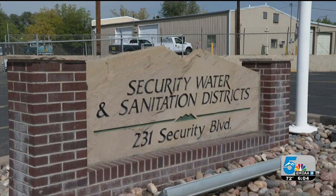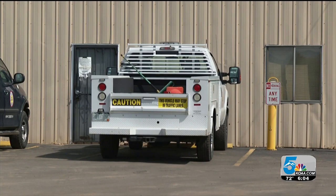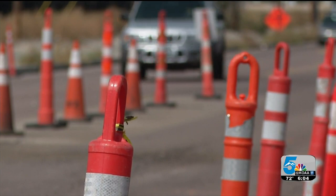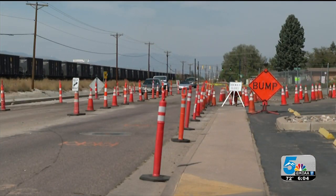They're really putting in the last pieces of the pipeline, and then they got to make sure everything works right. The Security Water District historically provided water to customers from a series of 24 wells, but in 2016, elevated levels of a toxic chemical known as PFAS were detected. So the district built an emergency connection to Colorado Springs Utilities Southern Delivery System as a workaround.